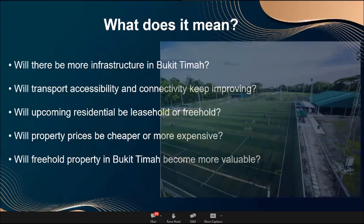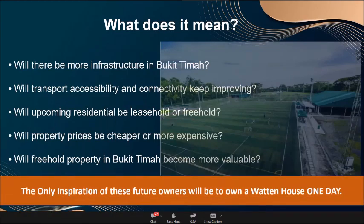The only inspiration of this future buyer, all right, is they want to own a WATTEN House one day. Every day they look at it, they want to move to WATTEN House one day. Be it they are in public housing or private residential, they want to move to WATTEN House one day. This is such an inspiration for these future owners. So this is something that you need to think through.